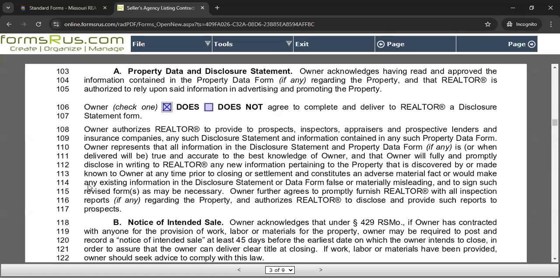But if I get a property that does go under contract again with buyer two, I'm going to call the agent and say, hey, I've got the inspection report. I'm going to send it over to you. Because keep in mind, anything that you have knowledge of, you must disclose. So guess what's the easiest way to disclose that knowledge about that inspection report? Give me the report. Okay.